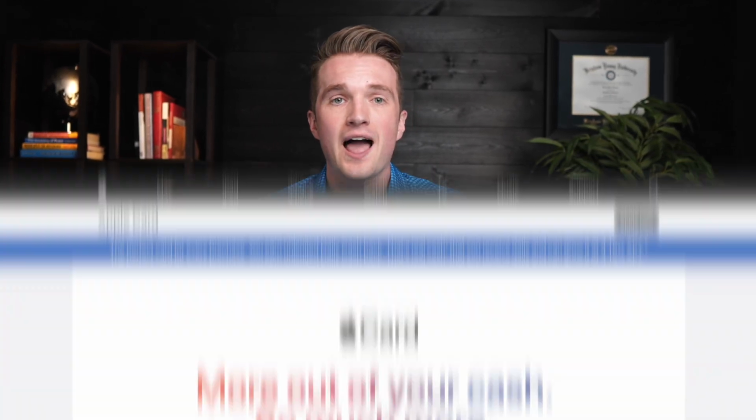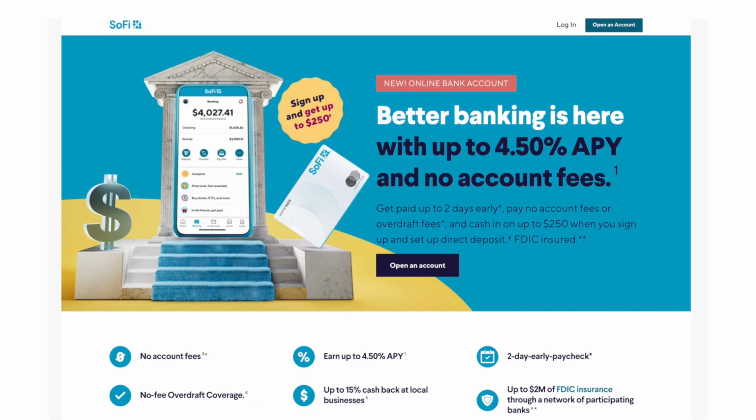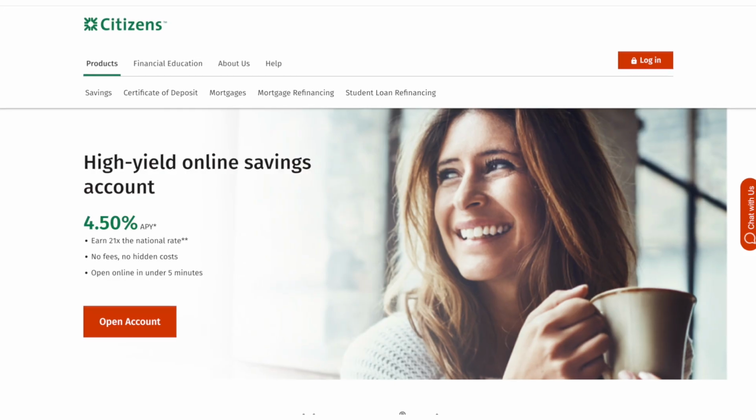And right now, it's a great time for high yield savings accounts. Lots of banks are actually offering quite substantial rates on high yield savings accounts. For example, Apple offers 4.1%, SoFi offers 4.4%, and Citizens offers 4.5%. Putting your money in a high yield savings account will make you less likely to spend it, and if you have $10,000 in one of these accounts, you would make about $440 in a year from doing absolutely nothing.